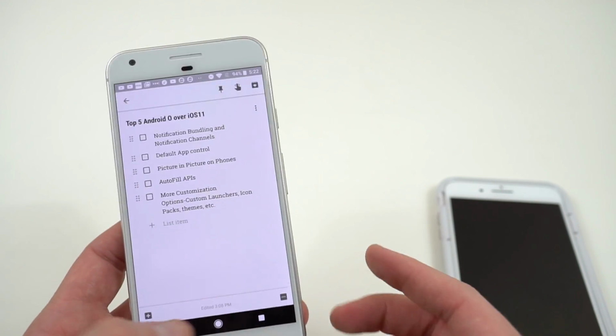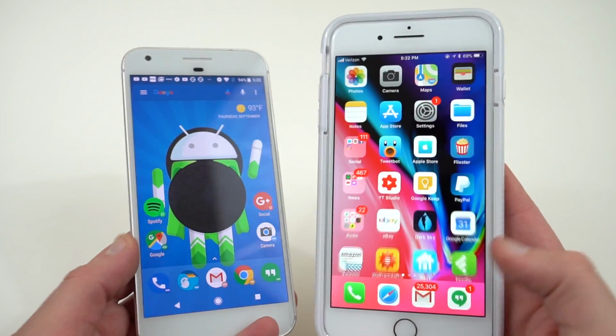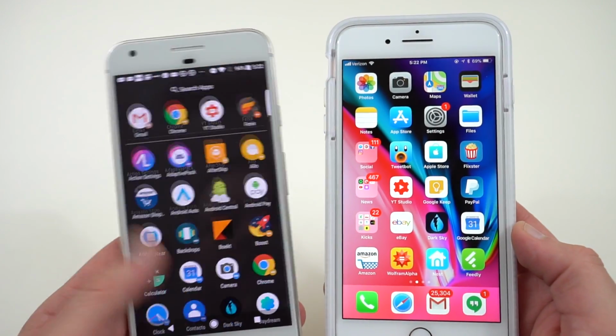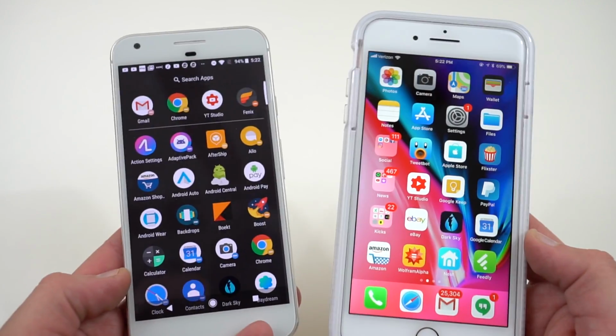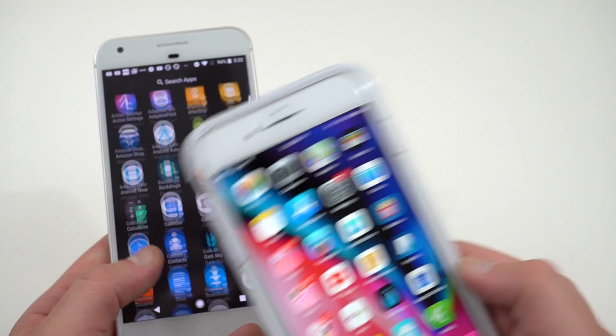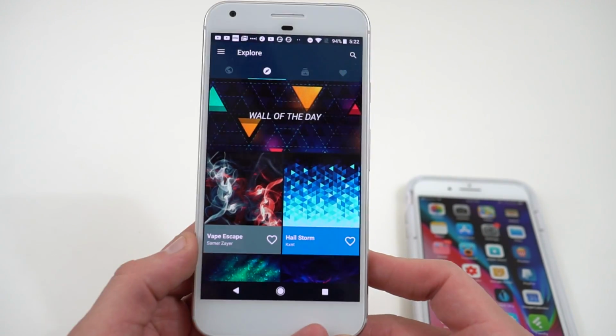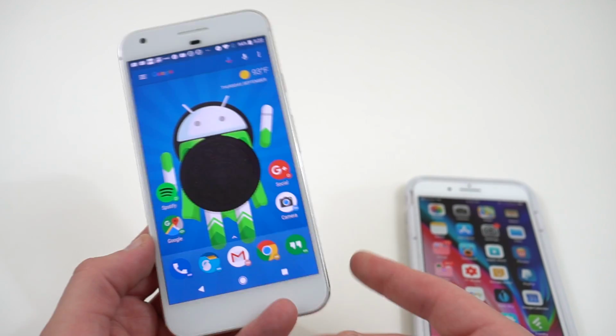And then the last one is just more customization. So this has always been my main beef with iOS. When it comes to Android, I can get custom launchers like Action Launcher, custom icon packs like Adaptive Icon Pack from Chris Lacey, which I use with Action Launcher. I think there's a lot better wallpaper apps like Backdrops. You guys know it's one of my favorite wallpaper apps on Android. I know a lot of iOS people will probably disagree. Just pretty much anything you want to customize.